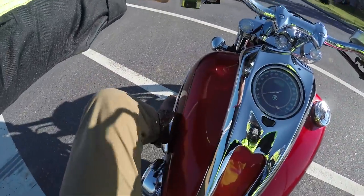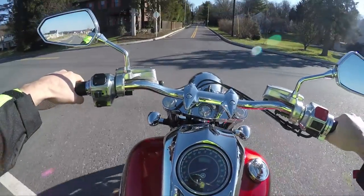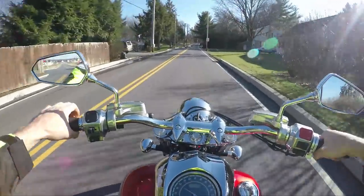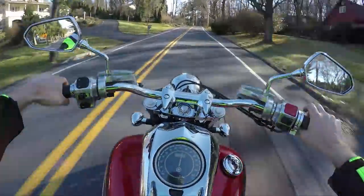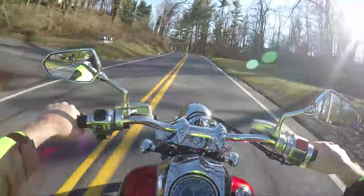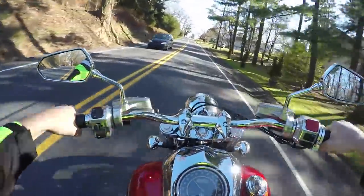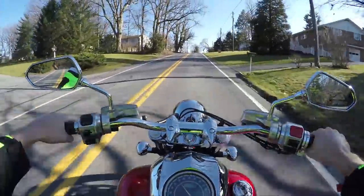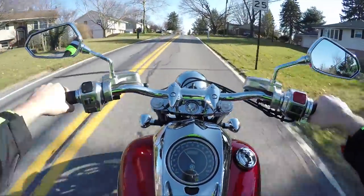All right, come on. Let me show you what this thing's got. I'll just take it up to 25. It moves. It moves. It's got a lot of power, a lot of torque. That V-twin is fun to drive.